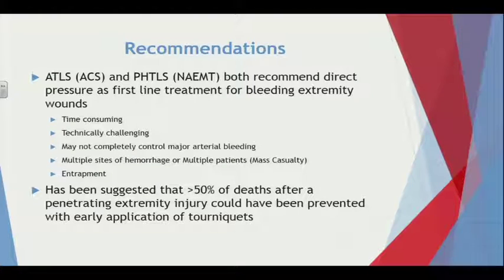So, from the Hartford Consensus, we have recommendations for doing something. What's the something to do? Both ATLS, Advanced Trauma Life Support, and Pre-Hospital Trauma Life Support recommend direct pressure as the first line of treatment for a bleeding extremity. As we're going to see, I'm going to talk briefly about the Boston Marathon bombings. That's not exactly what happened in the bleeding patients there.